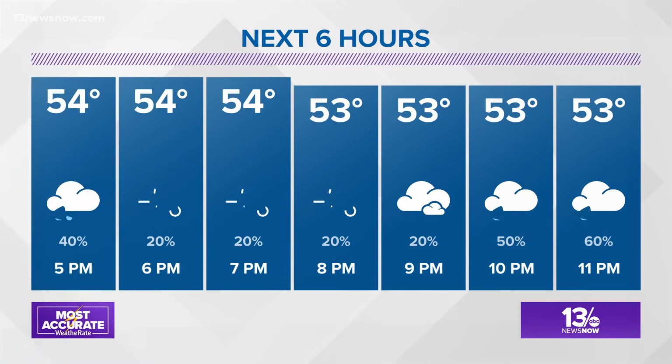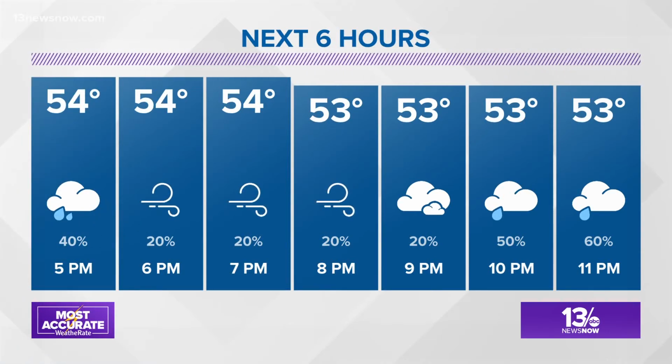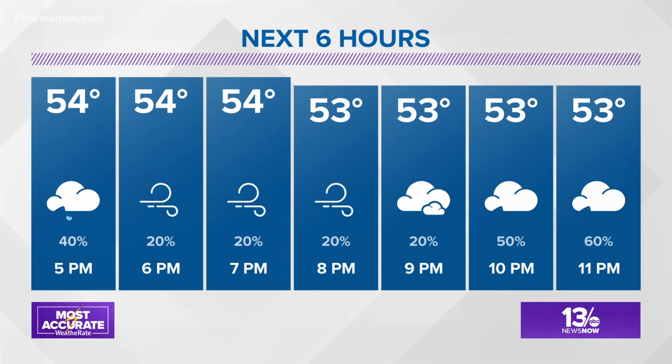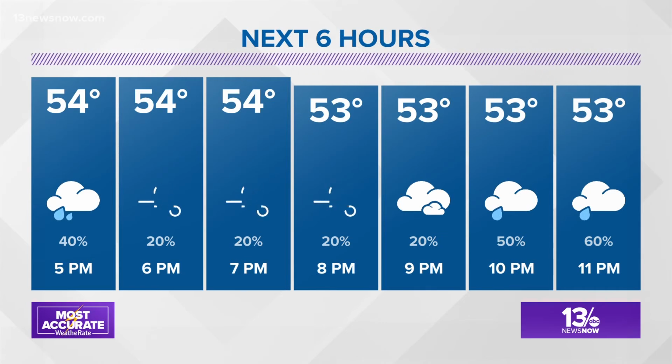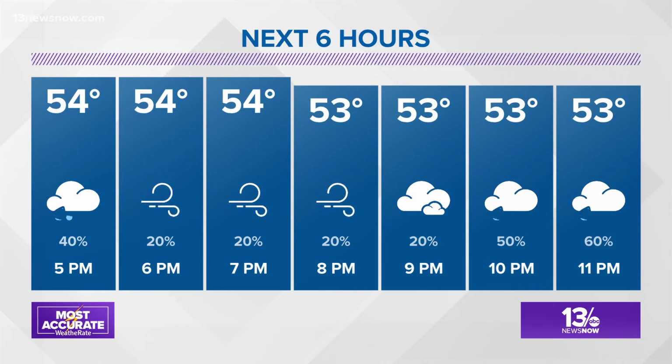Temperatures pretty much holding in the mid-50s as we go through the evening. Still some rain around, still some wind, but that rain will gradually taper off to a little bit more of some mist and drizzle as we head into the day tomorrow. And then we are looking at a really nice rest of the week and a nice weekend. I'll have details on that in the full 7-day forecast in just a few minutes.